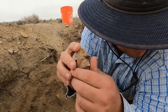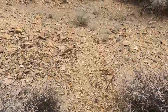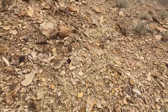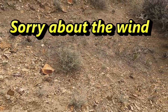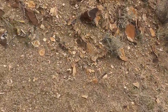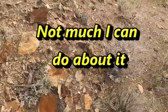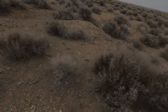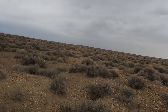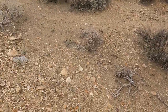All right, got a few pieces. Let's keep going. With the rain coming, of course it's windy too, but hopefully you can hear me. With the rain coming, it should expose things on the surface. I know that in a place like this, most things on the surface will have already been picked, but with the rain, it might help a little bit. Walking a little bit. There's our vehicle over there. I was digging over there. I wanted to get away from where most of the digs were.